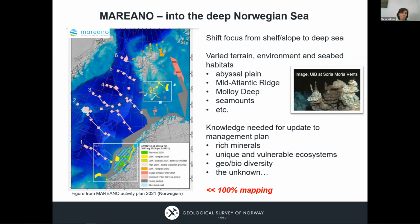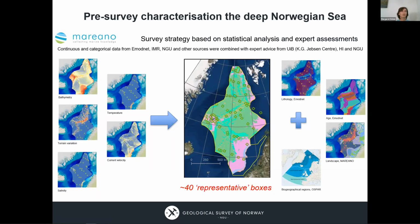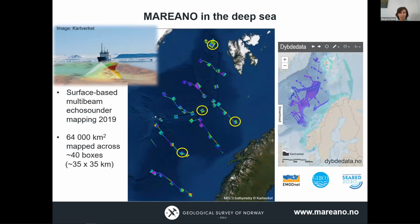The Mareano program, we've been tasked with mapping this area, but even with a well-funded program such as Mareano, we can't map everything. So we tried to map what we hope are representative areas of this huge deep sea territory. To decide where we should focus our efforts, we did some kind of unsupervised classification using bathymetry and oceanographic data. And we supplemented that with some expert-derived knowledge. So the classification in itself was not quite enough, and we focused our efforts along these areas to come up with 40 representative boxes.